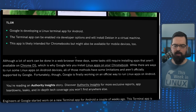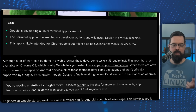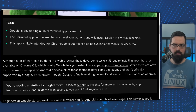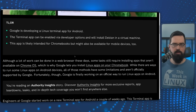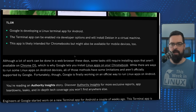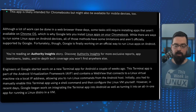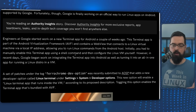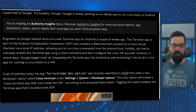It's kind of weird that they would say it's intended for Chromebooks, because that's kind of confusing. If Google is making it for Android, why would it be for Chromebooks? Because that's not Android. You can use Android apps on Chrome OS, but you can also already use Linux apps on Chrome OS. So that part's kind of confusing. Anyway, this is interesting because they're saying that engineers at Google started work on a new terminal app for Android a couple of weeks ago. So it's only been a couple of weeks.